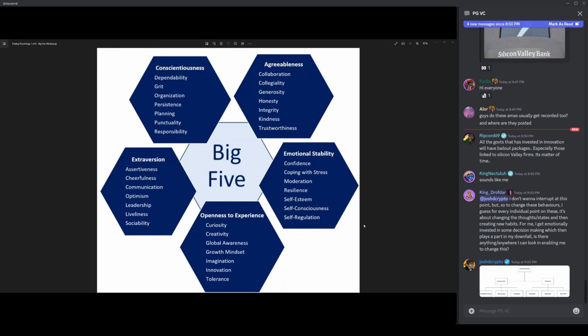I've only provided 2 layers. There's actually about 6 layers. So for example, if you look at achievement striving and self-discipline in that illustration, there's more that come underneath those. They keep spreading out.